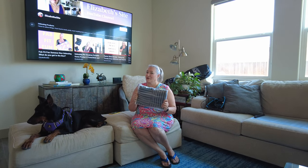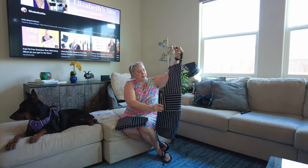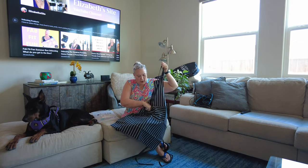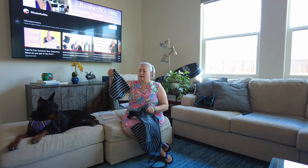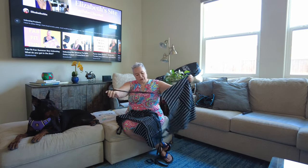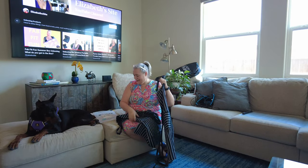Anyway, it came shipped like this, which I think is really cool. They get an A+ for no extra packaging because they shipped it right in the bag. Look at that. Really nice fabric. And it has little pockets. And, oh, I didn't realize it. They sent me two. How cool is that?